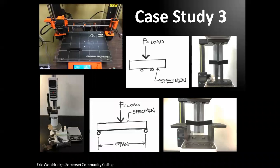So our test was set up fairly simple. We used Prusa i3 Mark II to print one part at a time. That way we got them the best possible chance of performance. We used a Mark 10S test stand, tensile tester, and we had two different loading conditions. One was a typical shear test, and the other was a typical flexural test spanning the part. So very, very straightforward process.